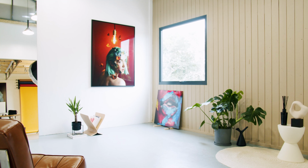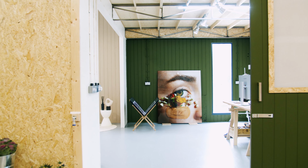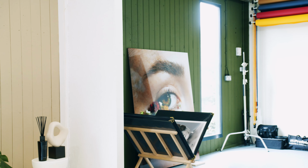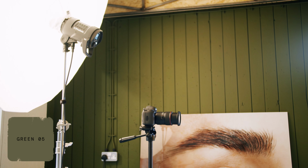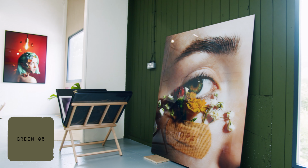So when I was first designing the space, I really wanted to bring nature inside. Nature is a massive part of my practice and my process, and I wanted to go for an accent wall on the tongue and groove. So this is the original tongue and groove of the Victorian warehouse. So that's green 05, and it's a dusky olive green, which I just loved the richness.